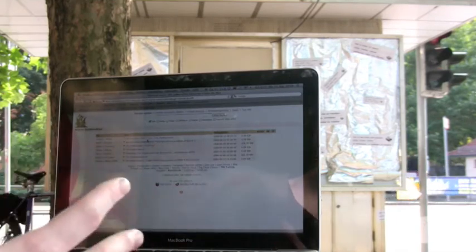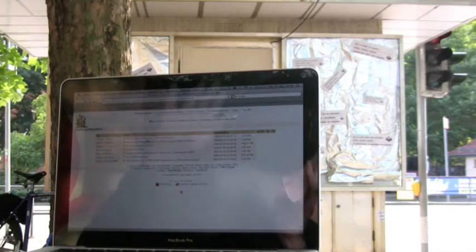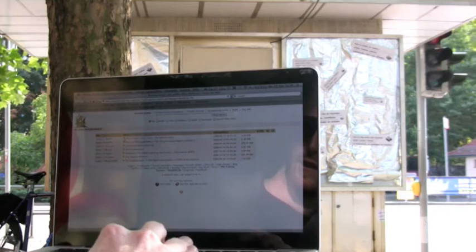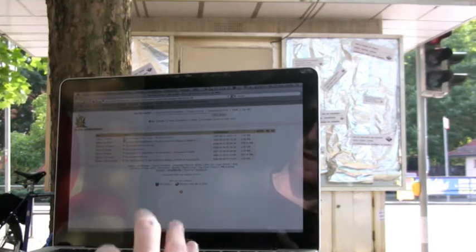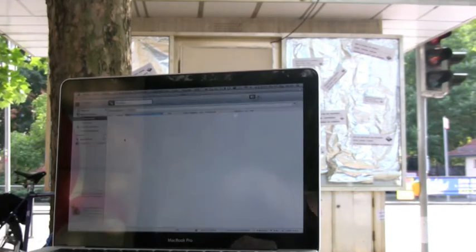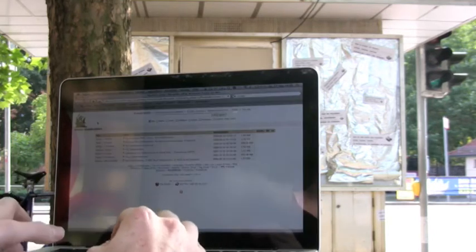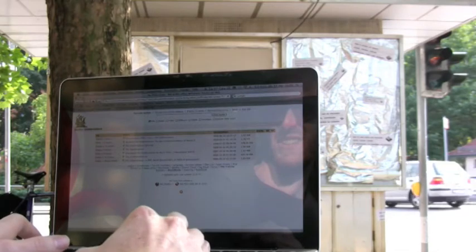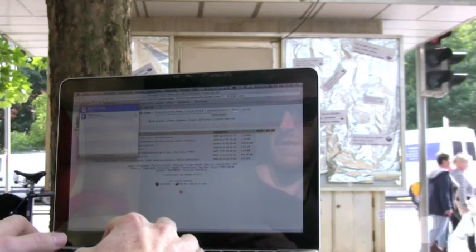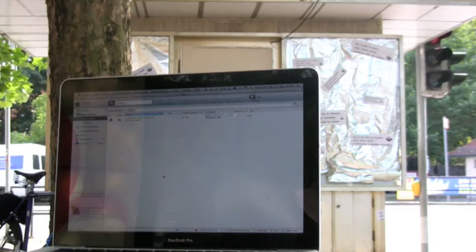I actually already tried this in Transmission but couldn't get it to work. I don't know if that's a bug with Transmission or something to do with their side of things, but we're going to try it in Vuze now. So I'm just going to download the torrent file. That's worked, I think. Switch over to Vuze. Hang on a sec. And there we go, it's in Vuze.